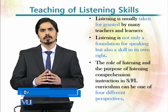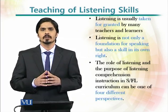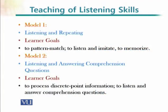How we see the teaching of listening skill itself and its comprehension process in second or foreign language classrooms could be seen from 4 different perspectives. The first model could be seen as listening and repeating, and the learner goals in this model could be to pattern match, to ask students to match what they listen to, and in this case they could imitate and memorize the material they listen to. The second model focuses on listening and answering comprehension questions, and the goals are to process discrete point information or to listen and answer comprehension questions. So students might be expected to answer certain questions after listening to a material.